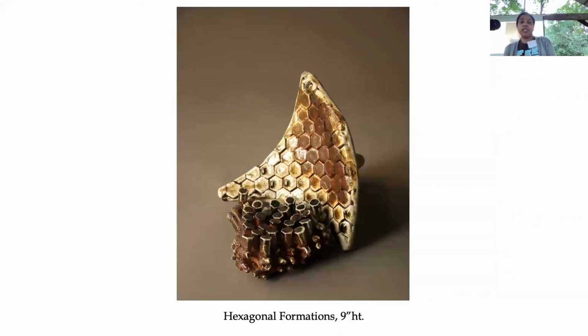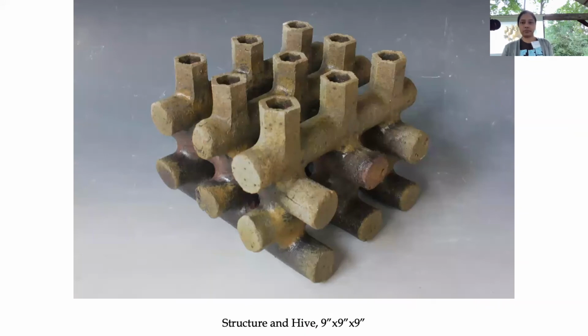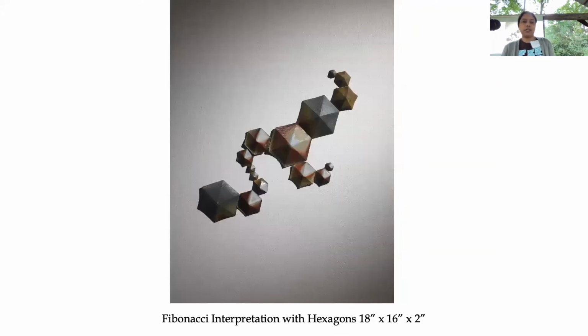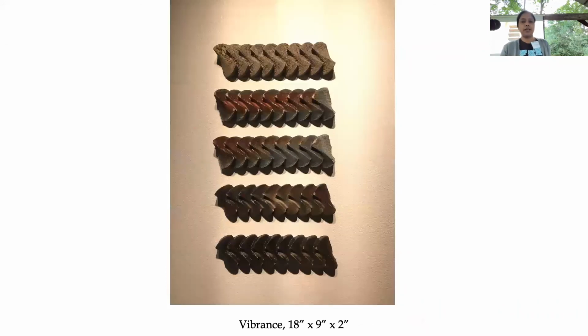which is another really simple, basic form that fits in really well. Of course, beehives, but also other structural things are made out of hexagons, and I incorporated that with my sculpture, and learned to use CAD and designed hexagons on SolidWorks, used a CNC mill to carve plaster molds to slip cast these.